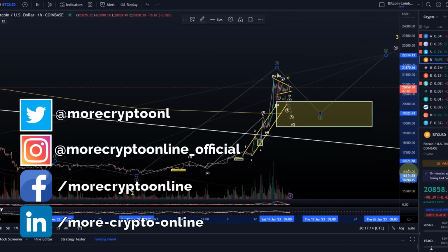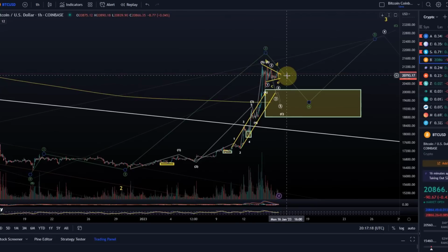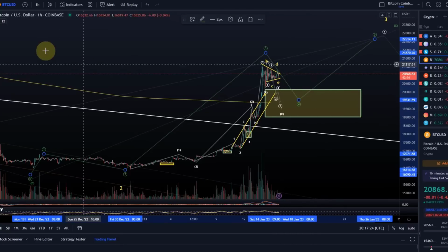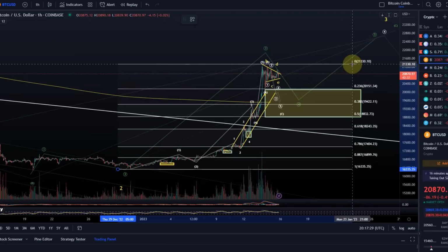So Bitcoin, after its rally in the last few days, is now consolidating sideways. This is starting to look like a healthy wave 4. As long as this support area is holding, which is the support area for the fourth wave, I do expect still higher prices for Bitcoin in the short term. The support area is between 18,830 and 20,150.